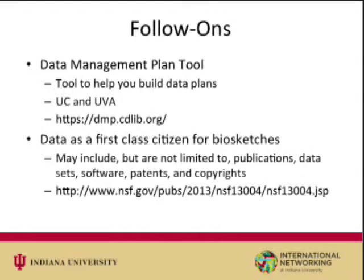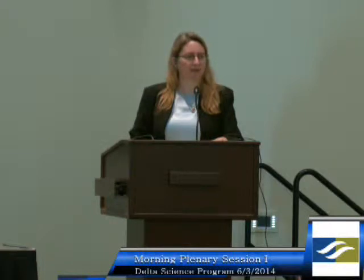It's actually used a lot by people now in their proposals. It's actually a good tool to just walk through and think about, how am I working with data, and what are my sources, and what are the things I need to think about here? And this data management plan requirement was a first step in changing how NSF viewed data in general.